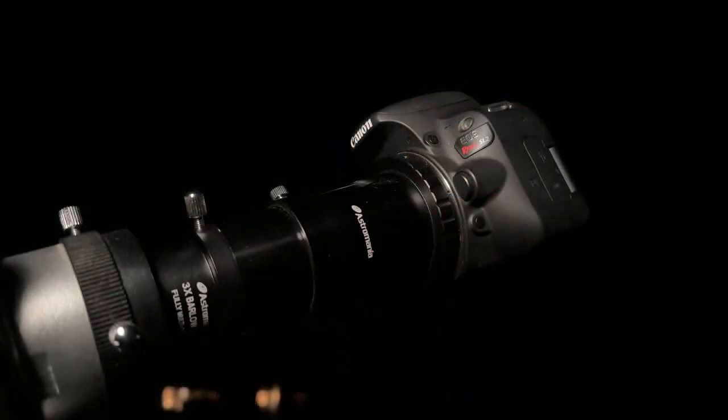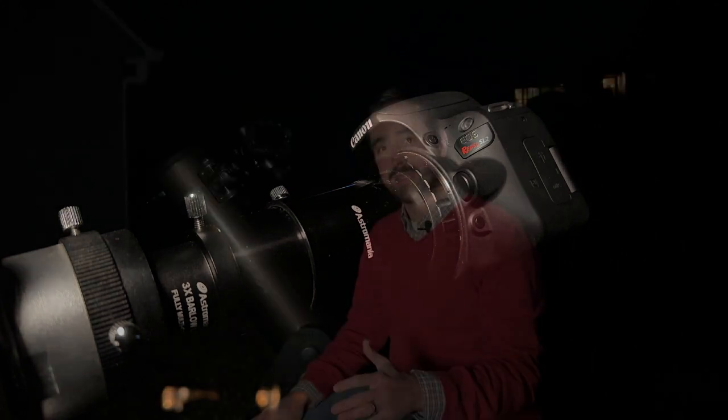We're actually going to be capturing videos of this planet using a DSLR camera shooting at about 60 frames per second. But if you can go up to 120 or 240, that's going to be key to you breaking through the atmosphere to really pick out those split second instances where there's sharp views of these planets.